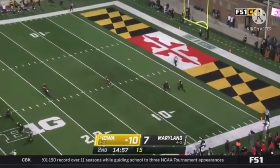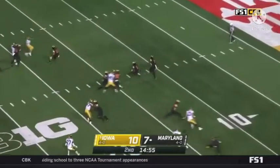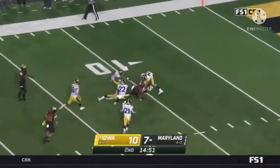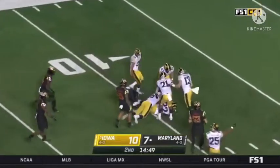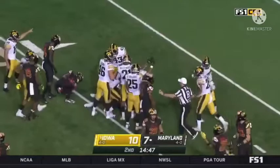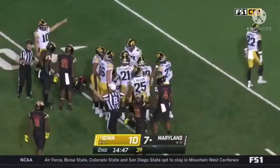Demas back deep from his 3, going to the wide side, well tracked down. Iowa's special teams, another area. There's a late fumble. Are they going to say that's a live ball? They may, but that's unfortunate because he played it with great leverage.